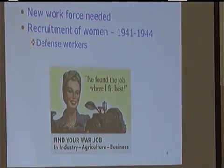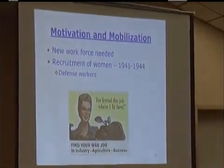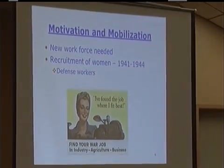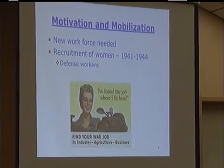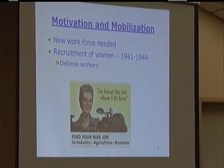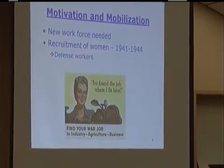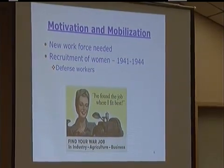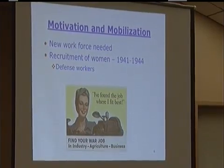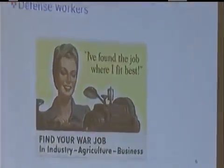The woman who is an outstanding contributing member of a world that is created because of a war. Now, what happens is we have a new workforce that's required because the men are being drafted and going overseas, leaving jobs open here in the United States. We also have the passage of the Lend-Lease Act by President Roosevelt, which lifts the ban on sending armaments overseas. So we not only have to replace the men that are leaving, we have to increase our production so that we can support predominantly England.